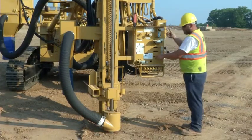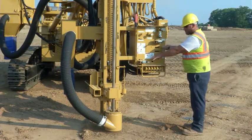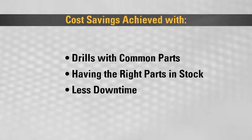So today I run my fleet of 9 rigs that we utilize daily, and all of these rigs are Cat-powered. And in the long run, our best cost savings has been utilizing the same piece of equipment with the same engine, with the same filter.